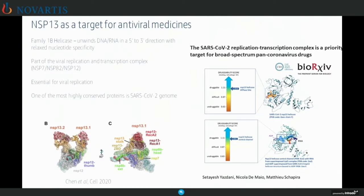And the other good aspect of this target is sequence conservation and the identification of possible druggable sites on this. On the right-hand side of my slide here is some analysis that our collaborators, Satyesh and Matteo Shapira from SGC Toronto, did on NSP13, identifying druggable sites in the RNA and the nucleotide binding sites, which are also some of the most conserved in the entire genome. So that is good for the design of an inhibitor that is broad spectrum and may be useful against future emerging viral threats.